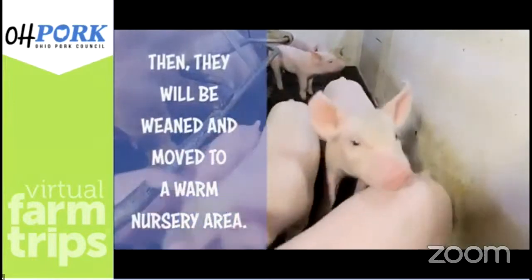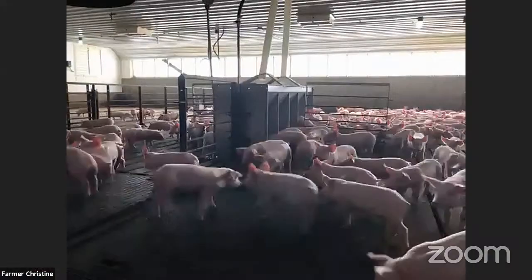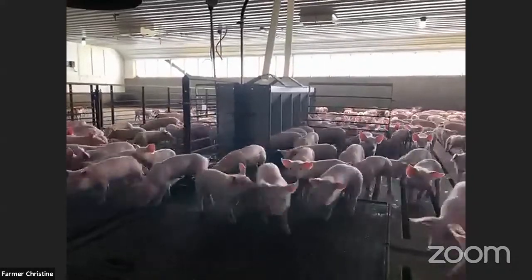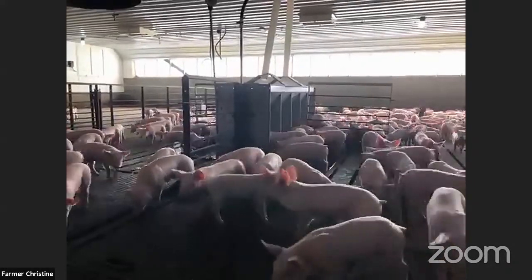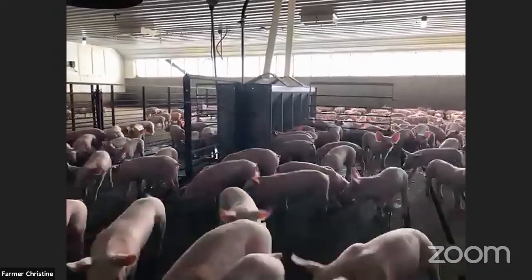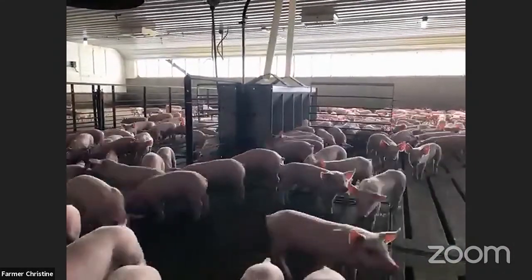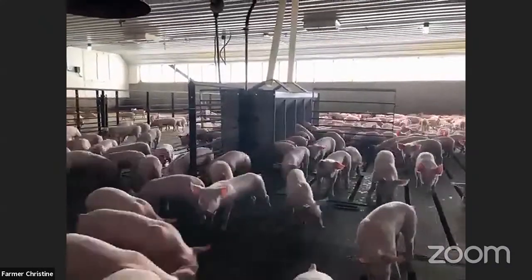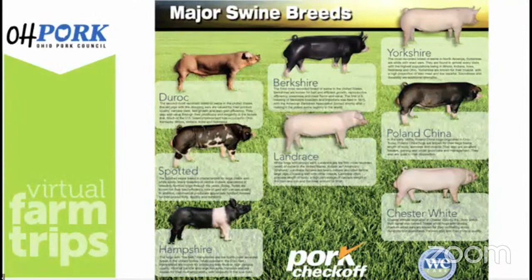Yeah, so these pigs are all going to be white, and that is for a very specific reason. These are all animals that are eventually going to produce piglets that go and become market animals. The reason that they are white is because the processing plants like white hogs. It's a lot easier for them to take the hair off and things like that. So they really like the animals to be a white color. But yes, there are multiple breeds of pigs.